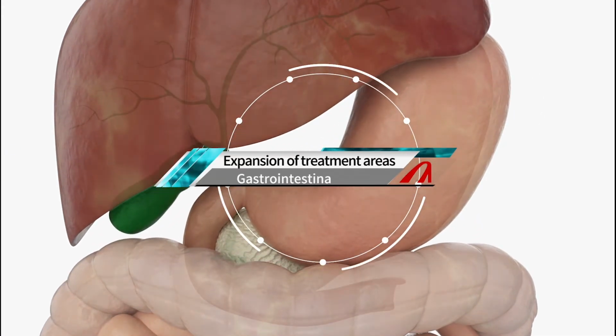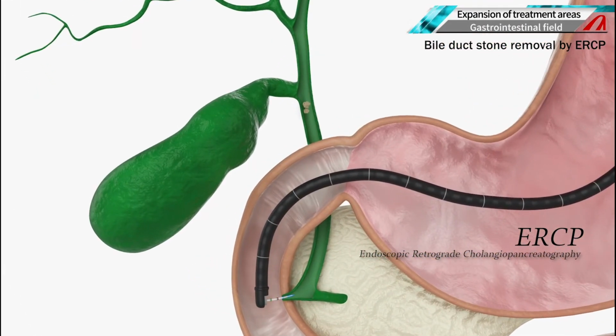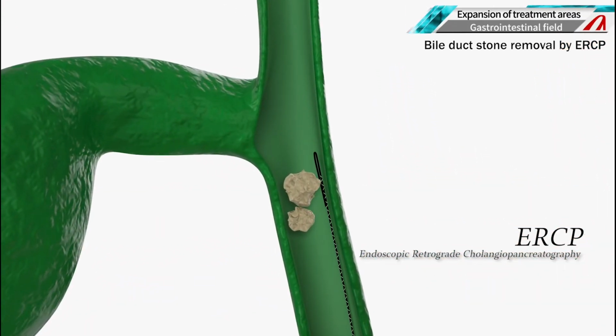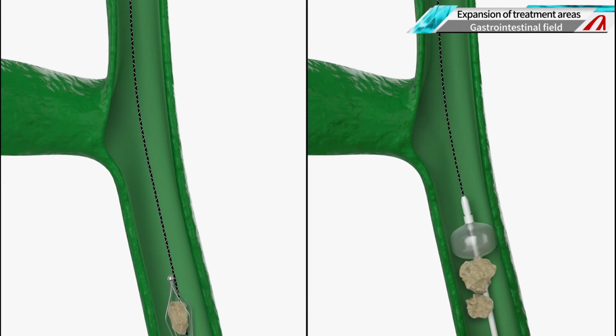We are also expanding to the field of gastroenterology and developing endoscopic guide wires used during a procedure called ERCP for stone removal and other gastroenterological products. Our products also have a fine reputation in the field of gastroenterology thanks to their excellent torque performance and safety.